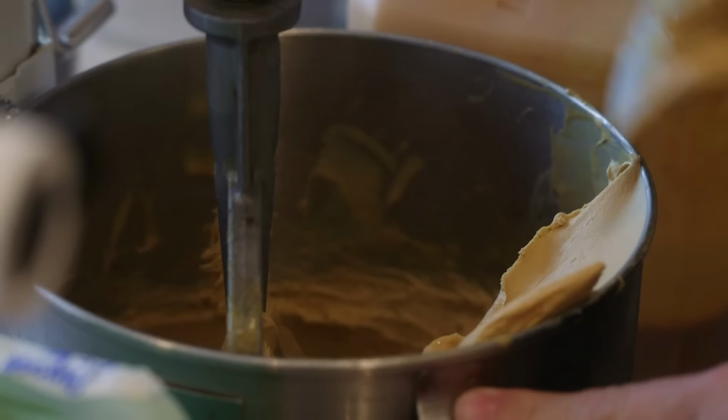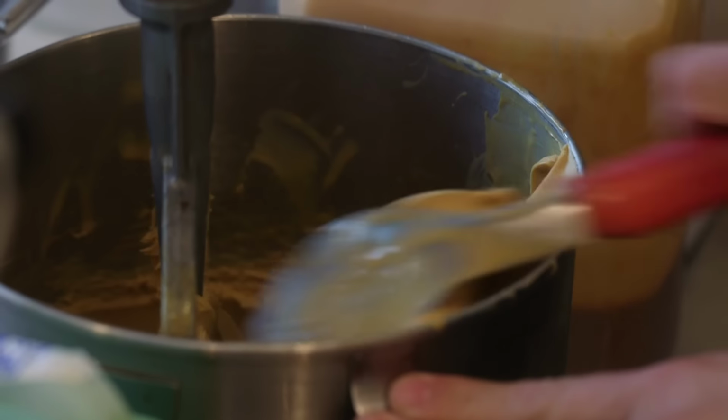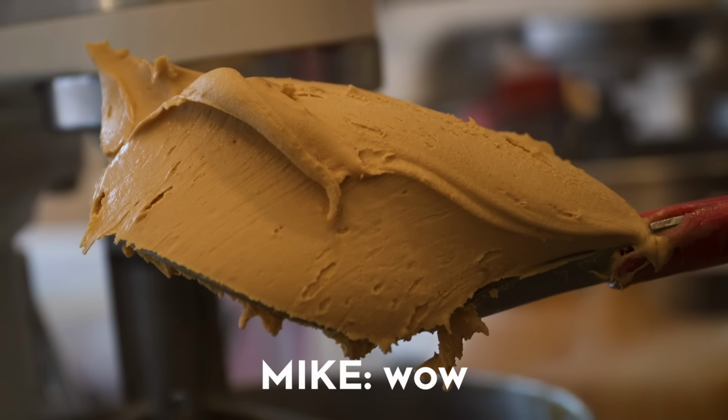I'm just taking it now. I'm texturizing it manually. Wow.